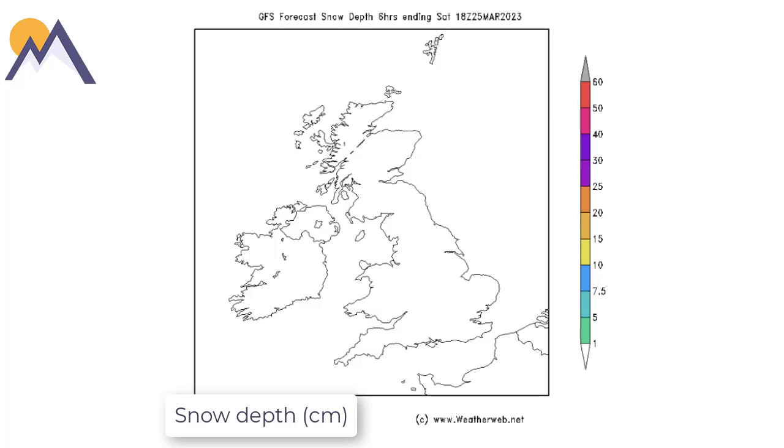As we go through this weekend, not too much showing up really on these charts, but Saturday evening and night has the potential for some snow flurries pushing northwards again into the Highlands just as the front circulates around. There is uncertainty with that, and I think this chart is maybe overdoing it a little bit, but there is the potential for some snowfalls around just overnight into Sunday, giving some fresh coverage over some tops. Even the southern uplands has the potential, but I do think that chart may be just overdoing things somewhat.